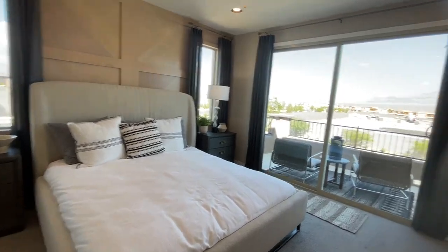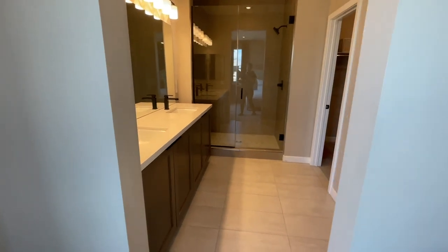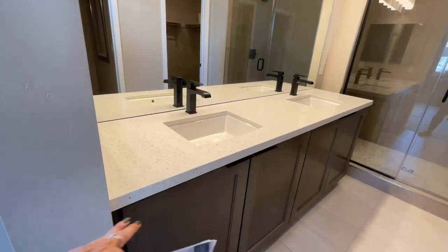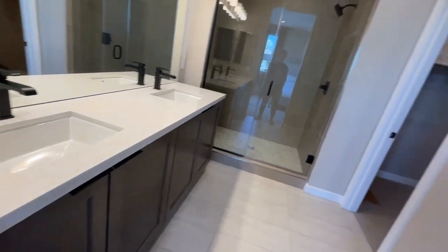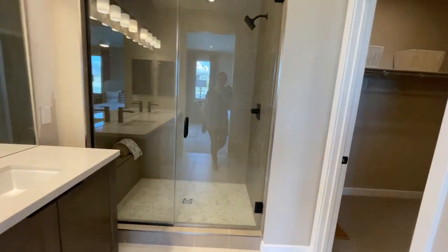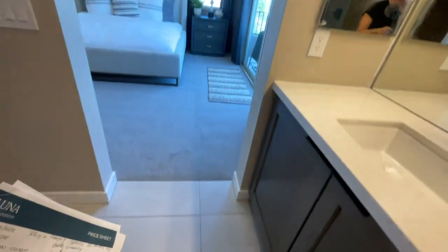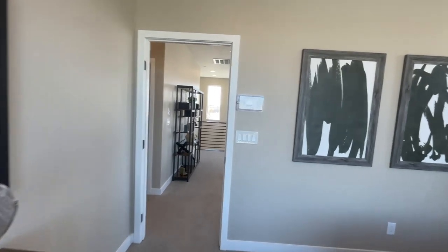When you buy new construction, the whole house, when you start from the ground up, is carpeted. So this is a smaller bathroom. They use the same quartz as downstairs with the same cabinets. Still a very good size shower with a bench. So the only areas that come tiled are going to be your bathrooms, all your wet areas, kitchen, laundry, and entry. Everything else is carpeted.